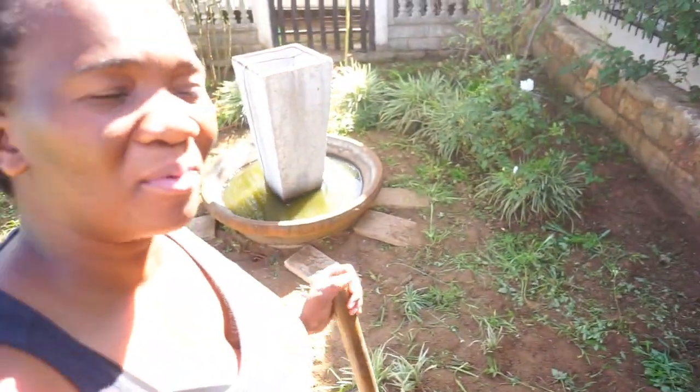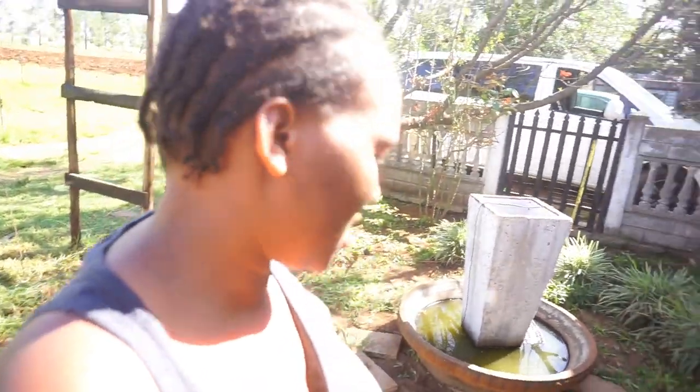So you guys, I'm done now. So I'm gonna wait a little bit for the sun to go up so that it can dry the weeds. Then after that, I'm gonna rake them.